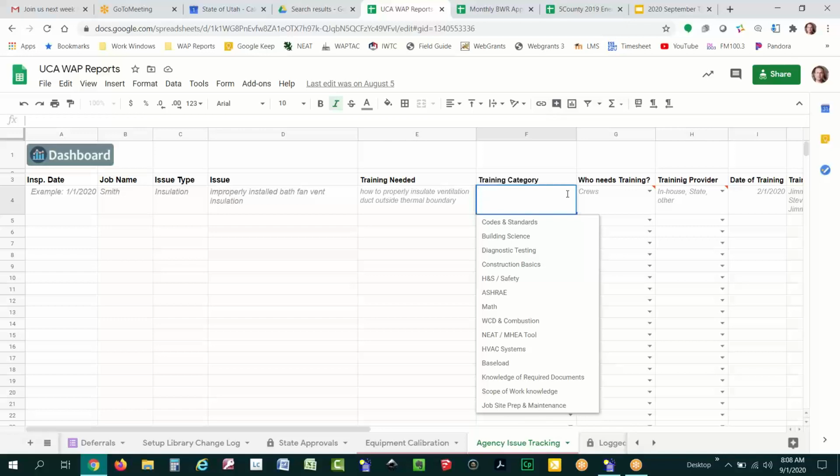If you're not using this WAP report on the Google Drive and you're using your own sheet, your own repository, you do need to add this column. Just add a column with training category, and if you could add in the different categories to that we have listed here, that would work awesome. So that's all I had on that.